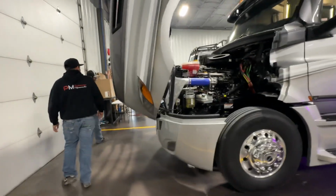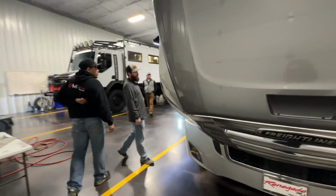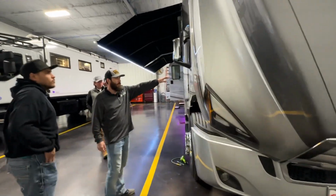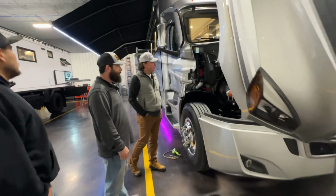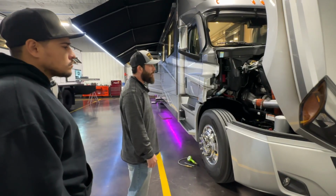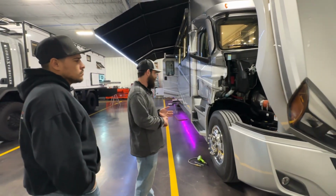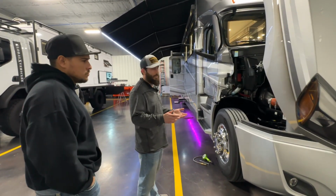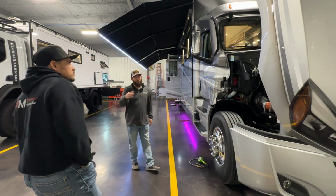The chassis are pretty bulletproof when we get them here. We used to add a shut-off valve for the engine preheat, but Renegade has since started adding that from the factory, so that's a nice feature that they have. Really, the chassis is bulletproof. We check oil, we check the fluids. Part of the road test is checking the chassis, so we're checking alignment, we're checking to make sure there's no check engine lights, adaptive cruise works like it should. If it's going to break, we want it to break on us, not on the customer when it leaves.